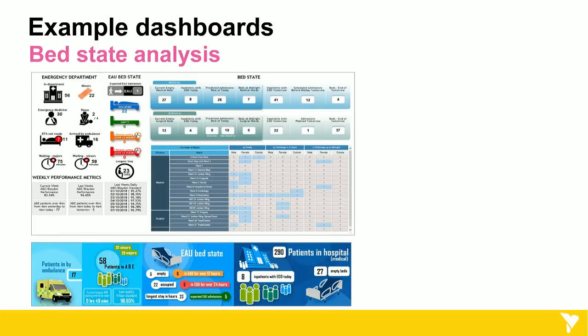And the last example I'm going to show you is their bed state analysis dashboard that gives an overall picture of what's happening in the key areas of the hospital. It gives a side-by-side view of patient flow in A&E, the emergency assessment unit and the inpatient wards, while also showing what beds are free now and in the future. A patient's estimated date of discharge is a key driver to this because the accuracy of this is crucial to aid decision-making. At the bottom here, you can see the A&E performance metric, and this acts as an early indicator of a deteriorating position.